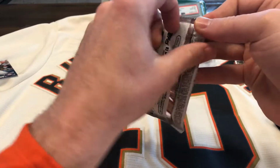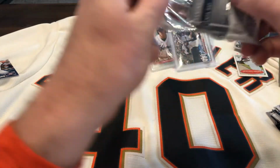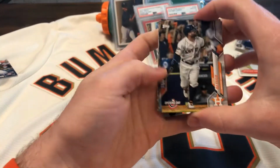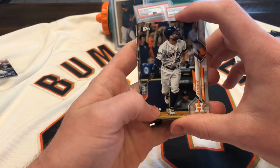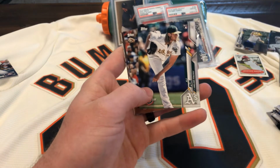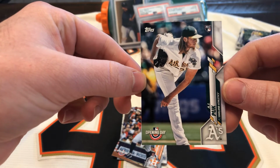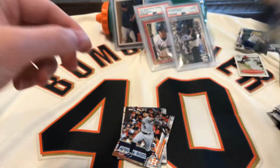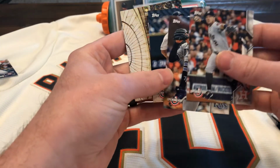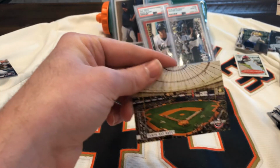All right, last one. I was hoping for some more rookies, a little Gavin Lux or Bo Bichette, but kind of a rough pack here. I guess that's what you get for a $10 box, huh? Altuve, Verdugo. Oh, there we go. A.J. Puk, rookie. That's a good one to have right now. He's on the charts. So, right on. Could be worse. Bregman, Glasnow, Matthew Boyd, and Tampa Bay.